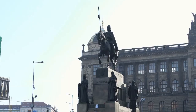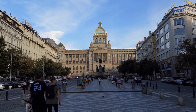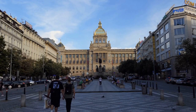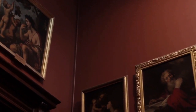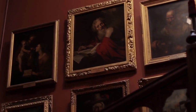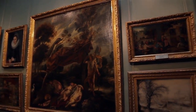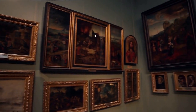7. The National Museum. The National Museum is a massive neoclassical building located at the top of Wenceslas Square. This museum houses a vast collection of exhibits that showcase the natural and cultural history of the Czech Republic. Visitors can learn about everything from geology and zoology to art and architecture.